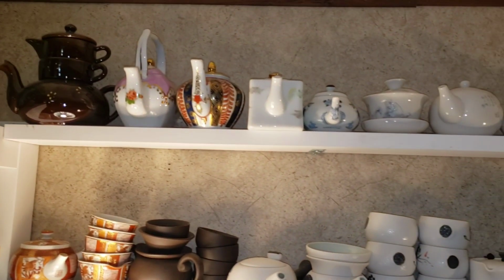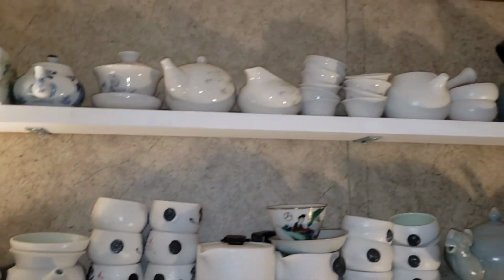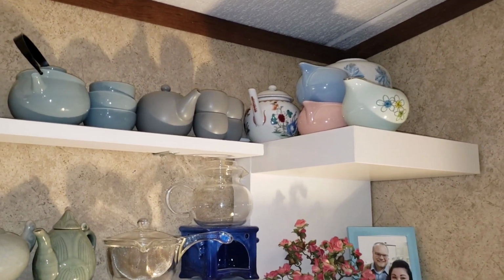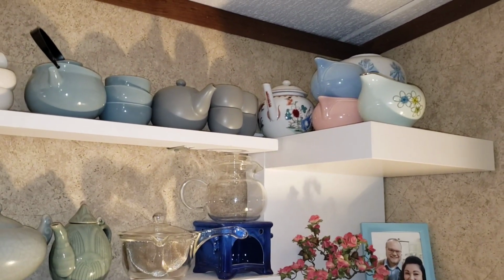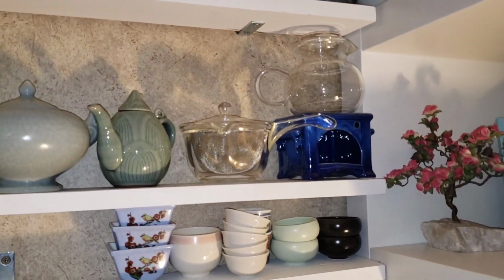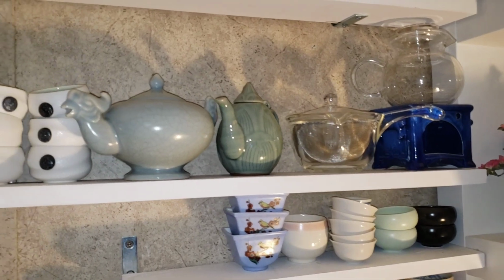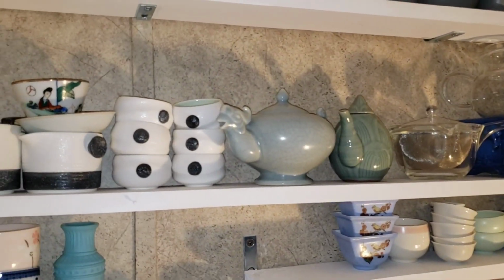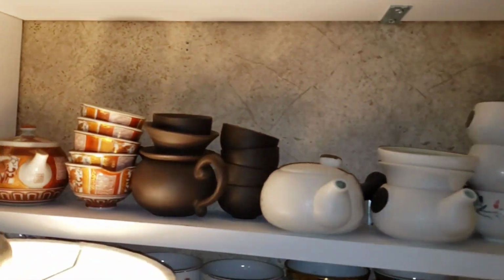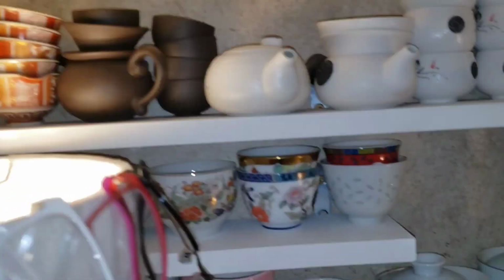And then on the top shelf we have little mini teapots and Gongfu tea sets. More vintage creamers that I use as Gong Dao Bei. If you guys don't know, my daughter and I do the flea market business, so I come across those a lot. And I'll just pan through and show you guys different Asian teapots, tea sets, Gongfu sets, things like that. We'll look behind there. There's some Korean teacups, those too.